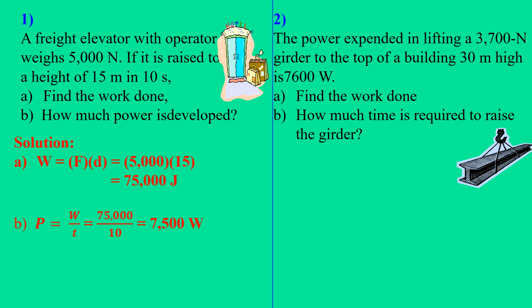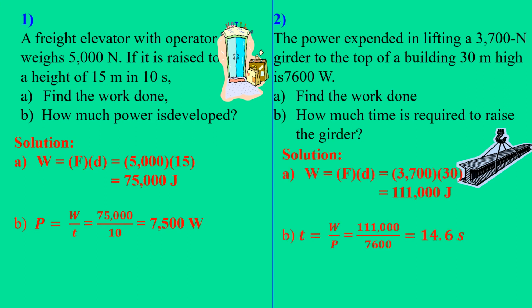The power expended in lifting a 3,700 newton girder to the top of a building 30 meters high is 7,600 watts. Find the work done and how much time is required to raise the girder. Solution. W equals F times D, so 3,700 times 30 equals 111,000 joules. And the time is work over power, which is 111,000 divided by 7,600 watts, or 14.6 seconds.